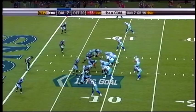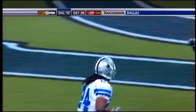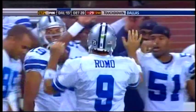A blitz. Barber, what a throw. Touchdown, Dallas. Everybody coming at Tony Romo. He threw it up in a perfect spot. Wow, what a play by Romo.